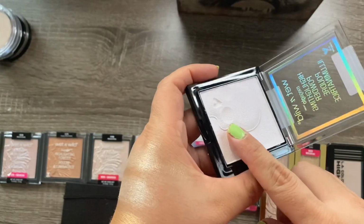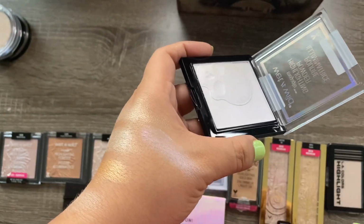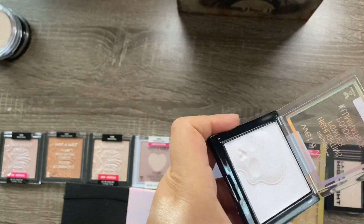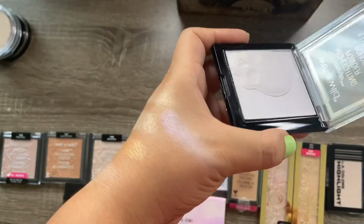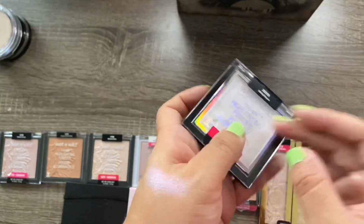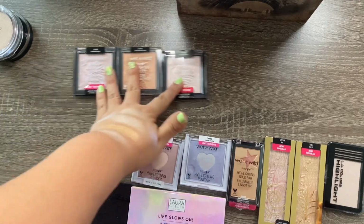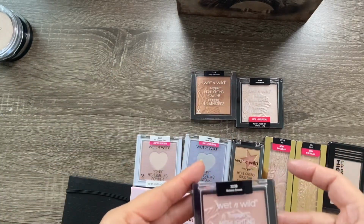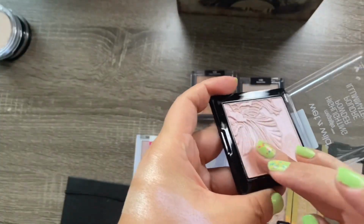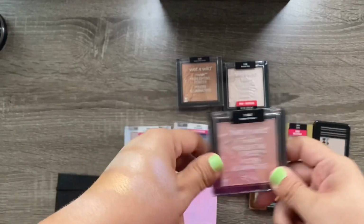Even though some of this stuff is limited edition, you can still find a lot of it on the Wet n Wild website. So this is like a purple white. Yeah, it's very pretty actually. It's like a white, but it has like purple in there. So I am going to keep this again because of Halloween. Then I have a bunch more Wet n Wild highlights. I have this one, which is Botanic Dream. I think that this one was very popular for a while on YouTube. I love it, so I am going to keep it.